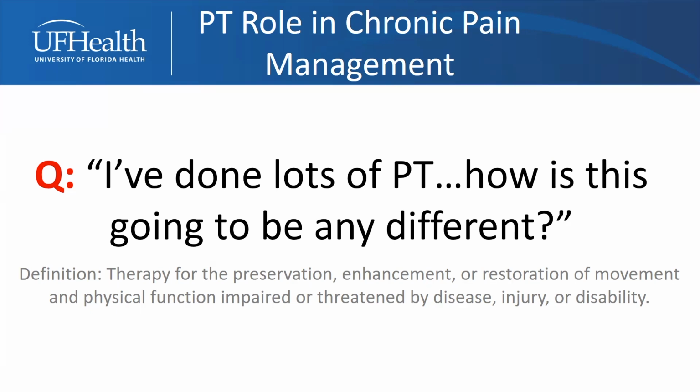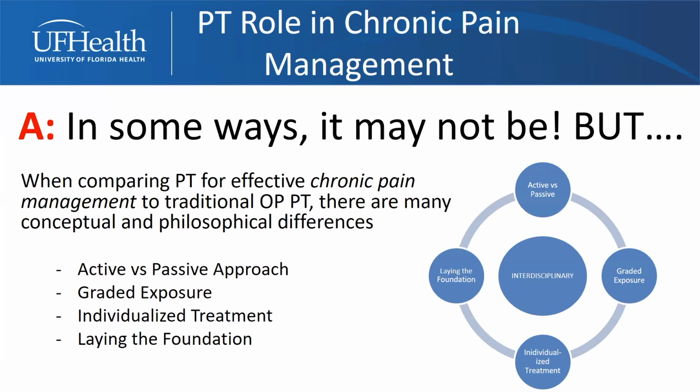And that skepticism is absolutely warranted, right? They've probably had years of PT already, or maybe failed PT elsewhere. So why would this be any different? Why is it going to be successful if it's never been before? PTs are PTs, right? We all have kind of the same training and all practice under the same professional definition. So how is this going to be any different? So the answer is, in some ways, it may not be any different.